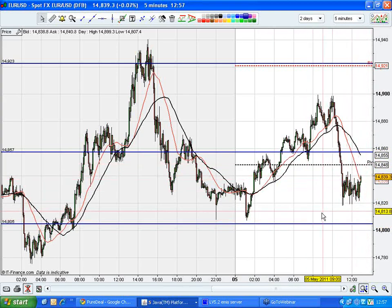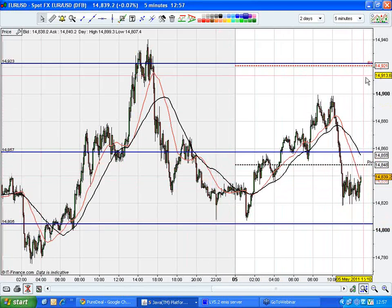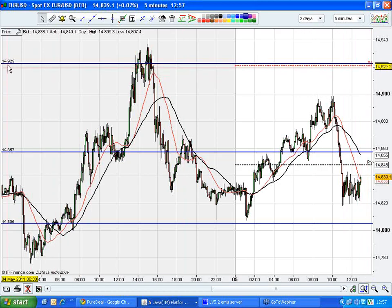But at this particular point in time, the fixed points you can use in the market are the support, 14805, and just above the first resistance, 14923. Those are the fixed points. And then the moving target is the moving average 50. So you can use the moving average 50 if you can follow it. If you can't, stick with a fixed point.